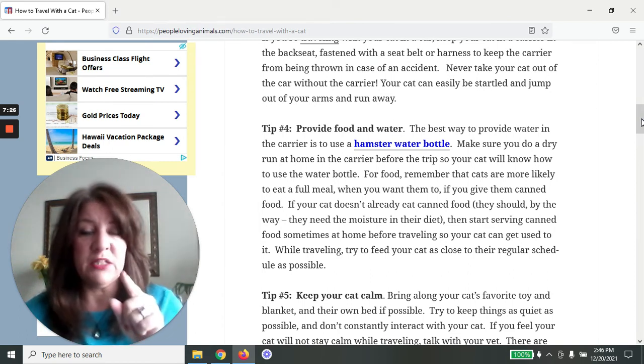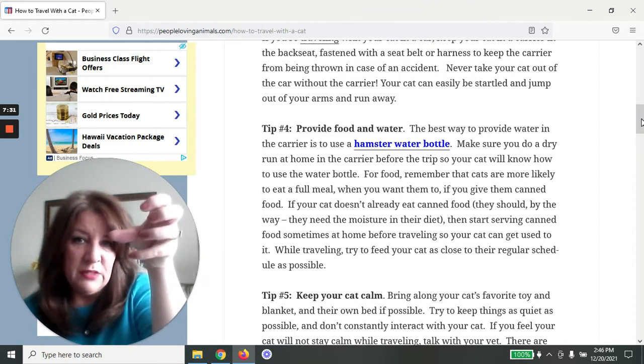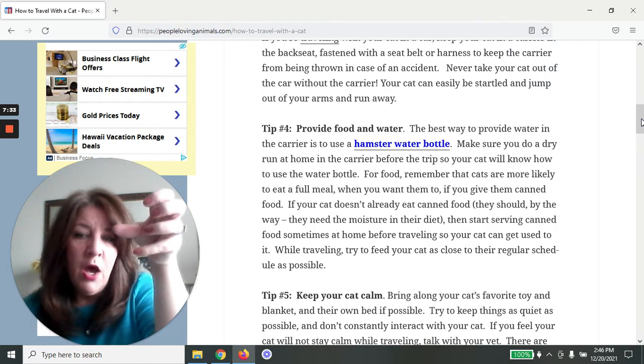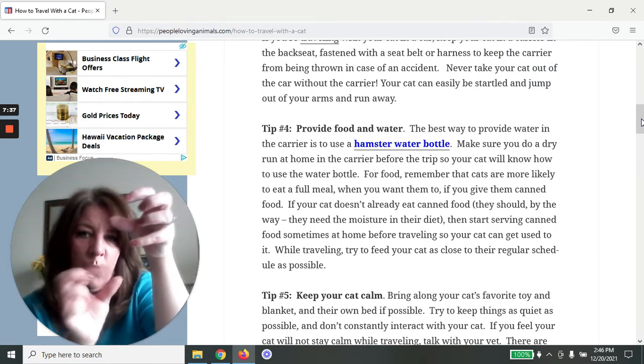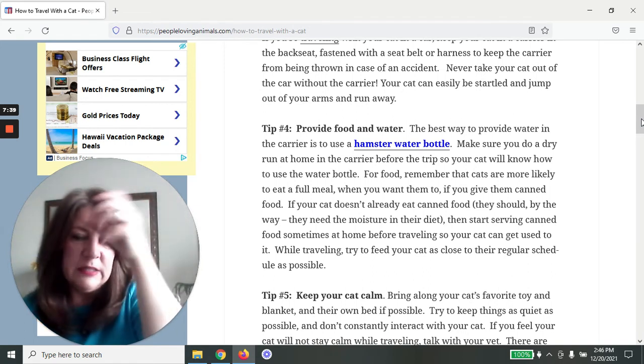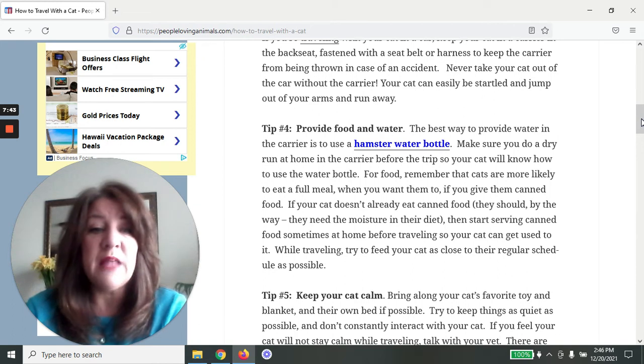They're very inexpensive. And if you don't know, it's one of those water bottles that hangs on the inside of a hamster cage, and it drips water, and they can put their little lips up to the pipe and get water out of it. That's what it is. So it can hook inside the carrier. The best way to provide water in a carrier is to use that.